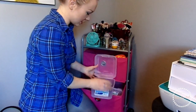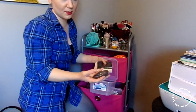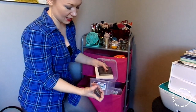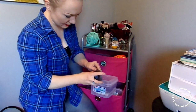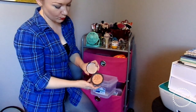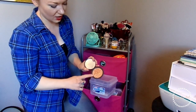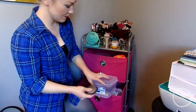Oh, these are my contouring or bronzing. And then some of these are on my table as well. This is the Becca Bronze Amber Shimmering Skin Perfector. And I would use this as a bronze topper because this isn't my color for a highlight, but it looks really nice as a bronze topper. It just gives you this really awesome summer glow.